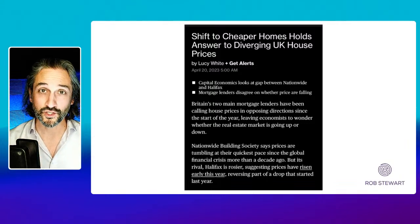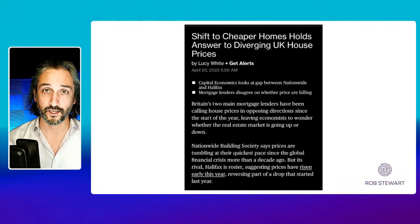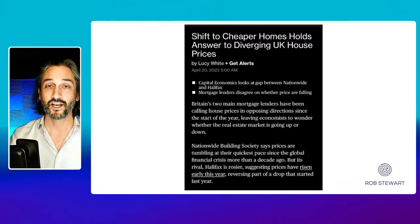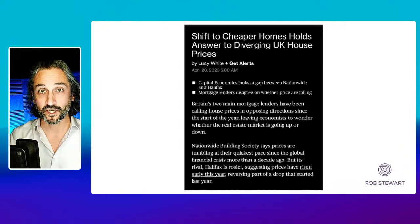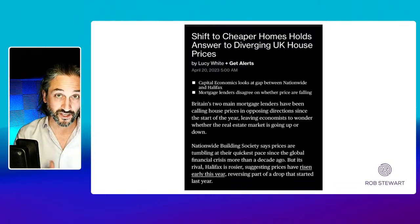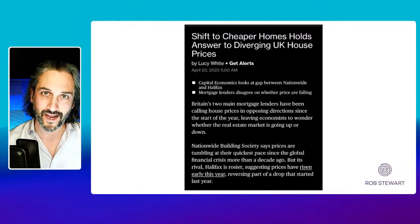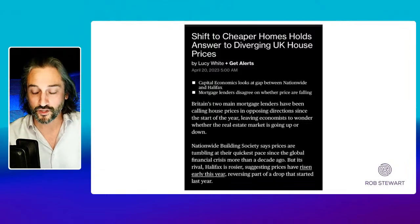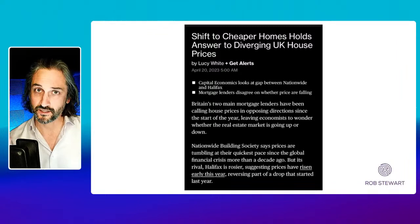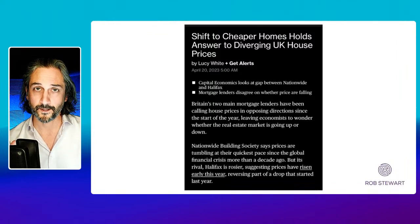Also, there's the post-COVID reversal of people going from inner cities out to the countryside and now coming back into cities. So people are selling bigger properties in the countryside and buying smaller properties in cities, kind of reversing that trend. So that's interesting. What does that mean for house prices? It's difficult to tell, but I think without a doubt, what it shows is that at that lower price point, there's a lot more demand than supply.